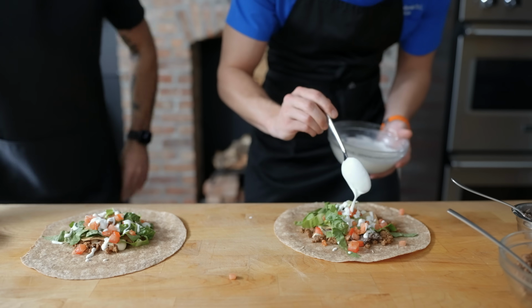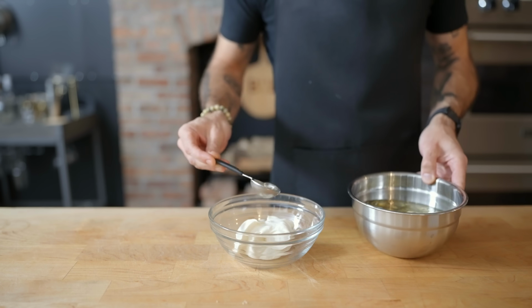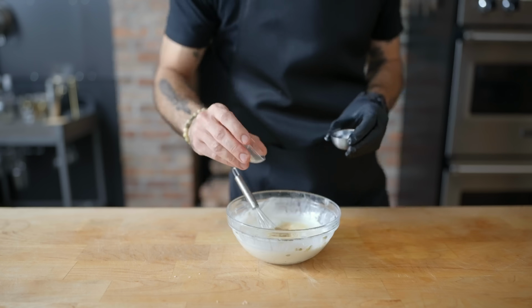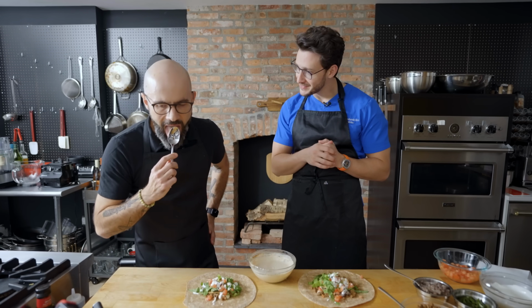Then we have our approximation of the ever popular creamy jalapeno sauce. This is also yogurt, but we've also quick pickled some jalapenos, added some of the pickling juice, some of the chopped jalapenos, and a bunch of spices. It's not that bad for you. How spicy? I'll test it for you.